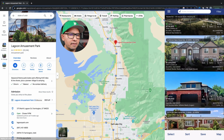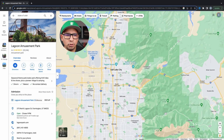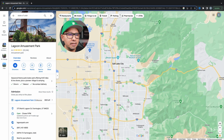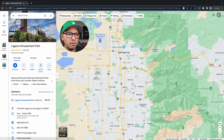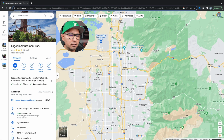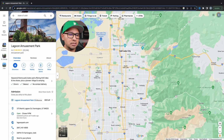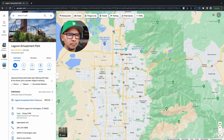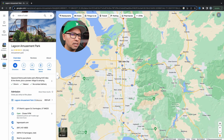Next up, we have the Salt Lake area, Salt Lake County area. I have another video where we break down everything here in Salt Lake County and go over all the cities here. But Salt Lake County is where the Salt Lake International Airport is, and some of the major cities, the fastest growing cities here in the state of Utah, are in Salt Lake County, such as South Jordan, West Jordan, and then the Daybreak community, which is just about 20 minutes or so, 25 minutes from downtown Salt Lake City.